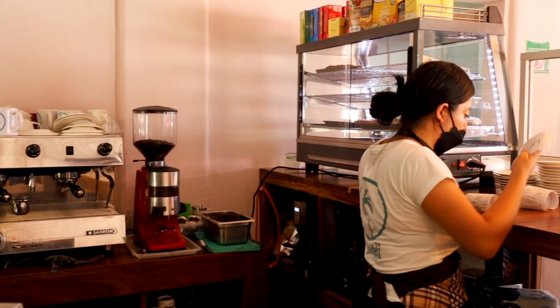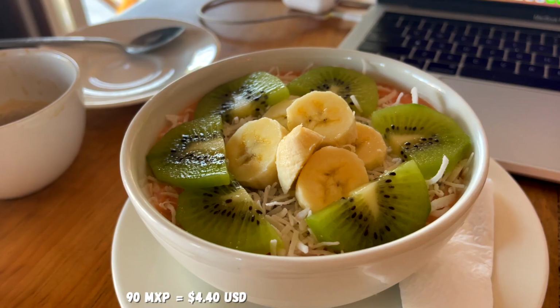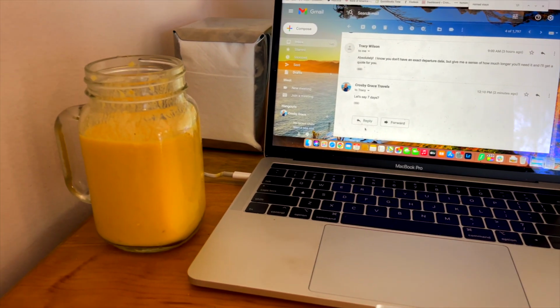My go-to order at the cafe was an almond milk cappuccino for 35 pesos and the chia bowl for 90, I think. I ate that multiple mornings that I was there. I would just sit there at my desk, I would have my coffee, I'd have my chia bowl. It was so yum. Or if I didn't want to order breakfast, I would usually have some homemade granola, almond milk, and sliced bananas that I got at this really cute organic market right around the corner from Casa Los Odeli.